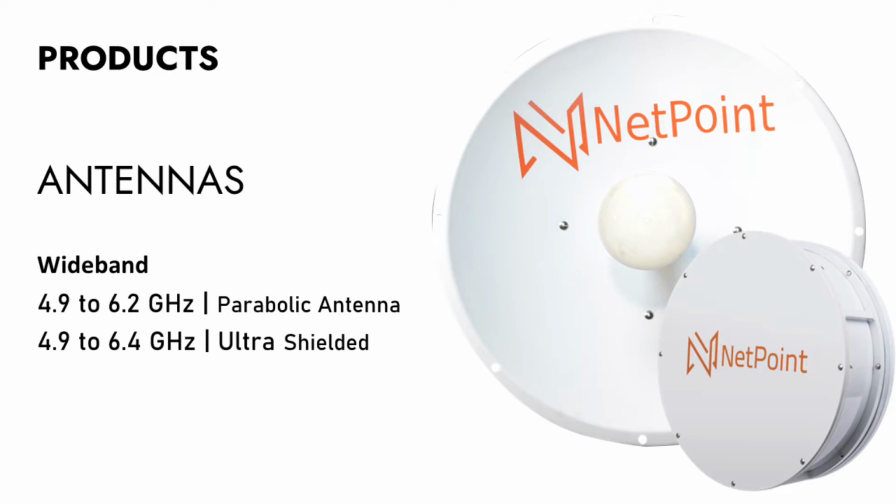Well, in NetPoint, we have two different kinds of antennas. The first one is named the MP antenna model, a high gain bandwidth open parabolic antenna solution with a frequency range of 4.9 to 6.2 gigahertz, and you can also reach up to 1 gigabit bandwidth with the proper radio. It's like this one. You can see the parabolic antenna.